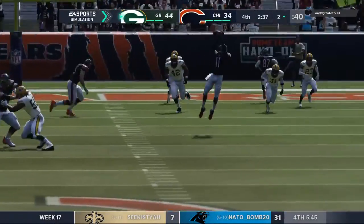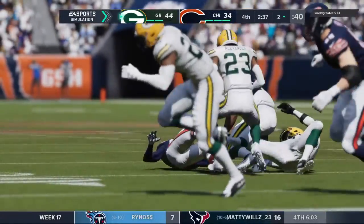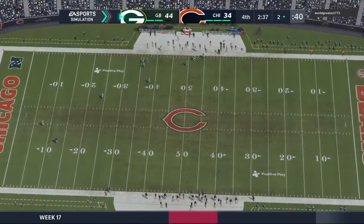Touchdown, Green Bay. This was a close game. They needed a little breathing room, and they got it right there on that return for a touchdown. Yeah, we would say that this could be huge. Forget it. It was huge. Gave them a comfortable lead.